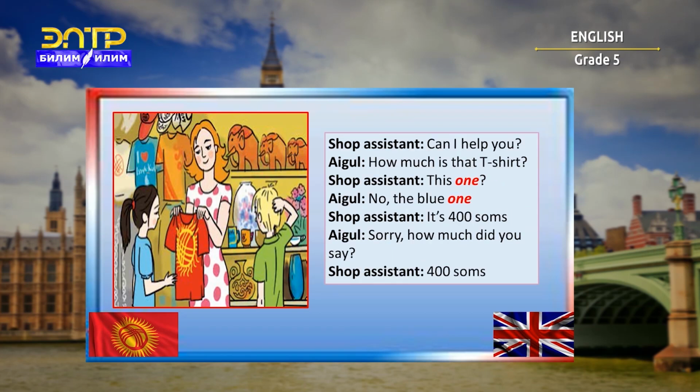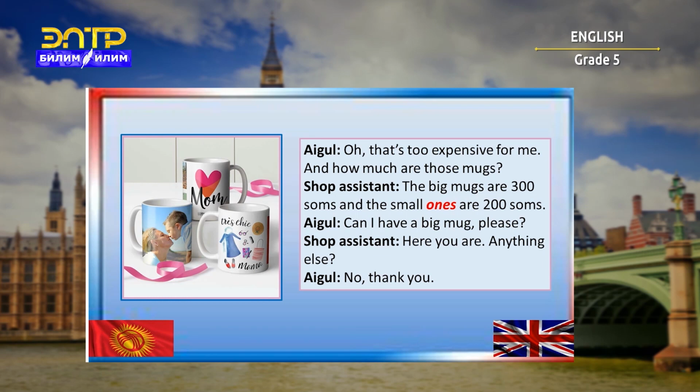Shop assistant: Can I help you? Aygul: How much is that t-shirt? Shop assistant: This one? Aygul: No, the blue one. Shop assistant: It's 400 soms. Aygul: Sorry, how much did you say? Shop assistant: 400 soms. Aygul: Oh, that's too expensive for me. And how much are those mugs? Shop assistant: The big mugs are 300 soms and the small ones are 200 soms. Aygul: Can I have a big mug, please? Shop assistant: Here you are. Anything else? Aygul: No, thank you.